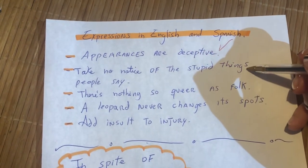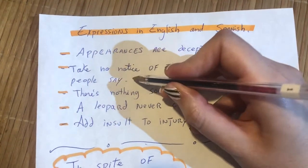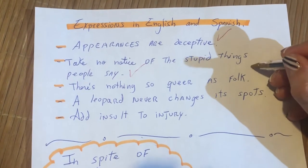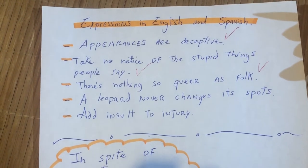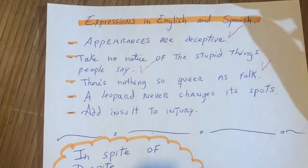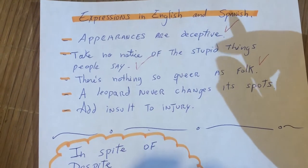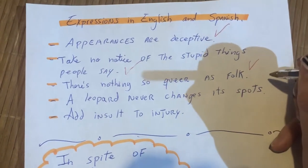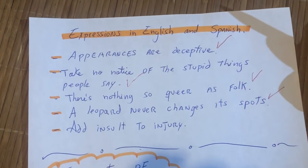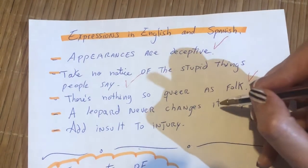Then we have take no notice of the stupid things people say, a palabras necias, oídos sordos. There is nothing so queer as folk. De todo hay en la viña del Señor, that's the idea. A leopard never changes its spots. El que nace barrigón ni que le fajen lo chiquito. Remember that these are informal expressions in English. And finally, we have add insult to injury, echarle leña al fuego.